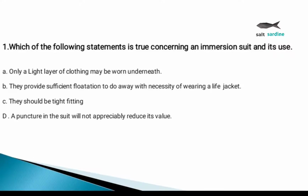Question number 1. Which of the following statements is true concerning an immersion suit and its use? Option A. Only a light layer of clothing may be worn underneath. Option B. They provide sufficient flotation to do away with necessity of wearing a life jacket. Option C. They should be tight-fitting. Option D. A puncture in the suit will not appreciably reduce its value. The correct answer is Option B. They provide sufficient flotation to do away with necessity of wearing a life jacket.